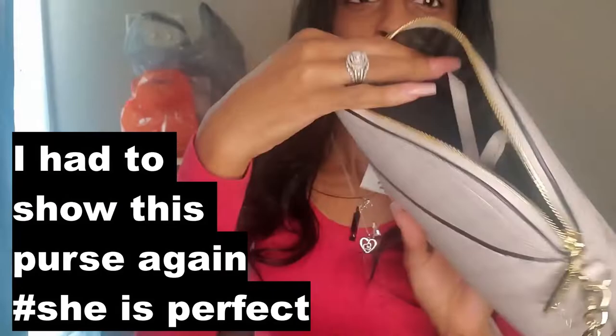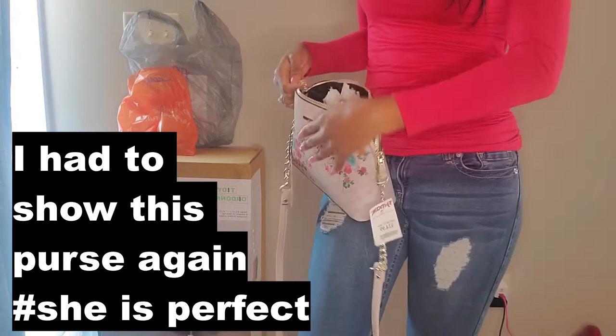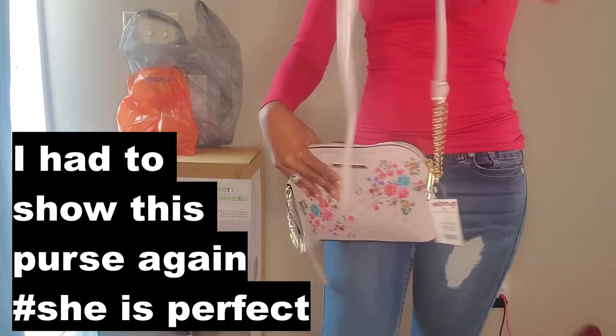I told y'all y'all was gonna see this purse again. I absolutely love this purse. It just, it's so girly. Like, woman, and I don't know, it's so womanish.